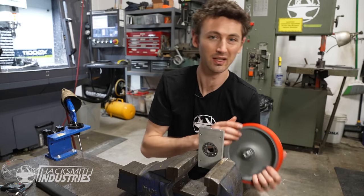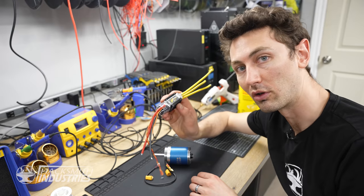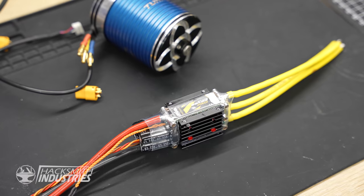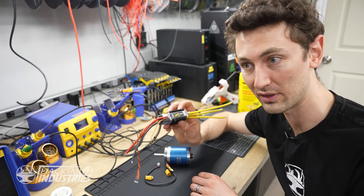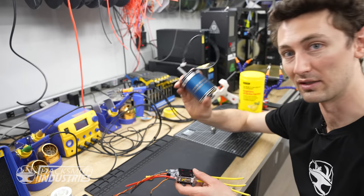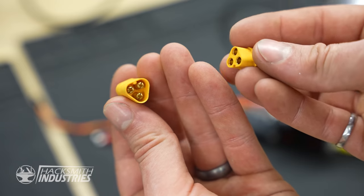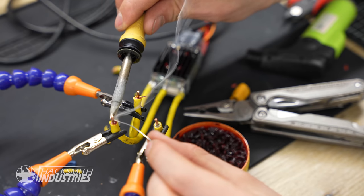Yeah, works great. Now I just need to make 5 more of them. MGM controllers hooked us up with these beautiful little speed controllers, and despite their small size, they can output 180 amps continuous, or 11 kilowatts, which is pretty crazy. It's actually double what the motors can handle. So what I'm gonna do is solder on these little 3-prong connectors so that I can connect it to the motor.